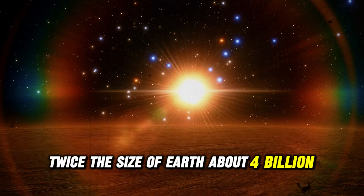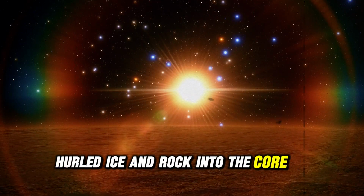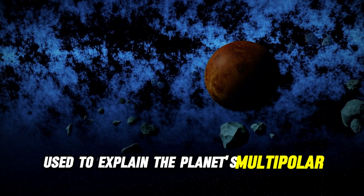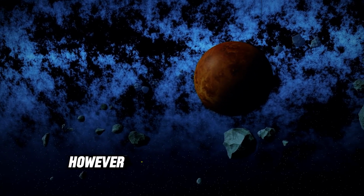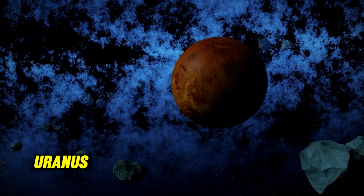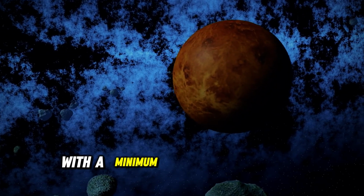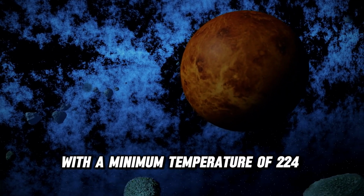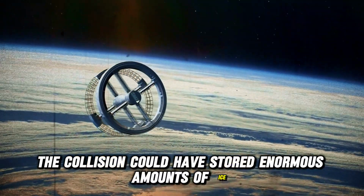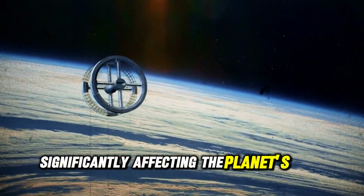A simulation had shown that the ice giant could have collided with a protoplanet twice the size of Earth about 4 billion years ago, and since the oversized collision partner hurled ice and rock into the core of Uranus, this incident is sometimes used to explain the planet's multipolar magnetic field. However, this also applies to the inexplicable coldness of the celestial body. Although Uranus is not the outermost planet of the solar system, it is the coldest of all, with a minimum temperature of minus 224 °C. In this regard, the collision could have stored enormous amounts of ice in the outer reaches of Uranus's mantle, significantly affecting the planet's heat flow.